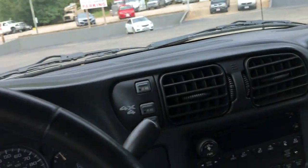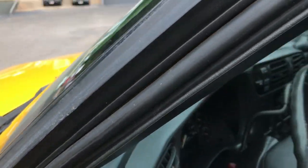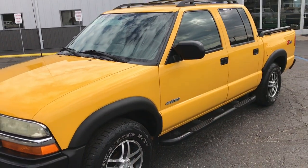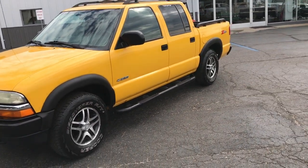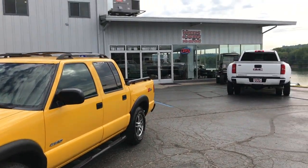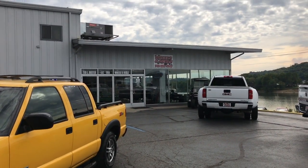So I just wanted to share this little truck with you. Actually, it's going to make a nice truck for someone if you don't want to spend a lot of money on something newer. But feel free to give us a phone call with any questions. We can get you financing for this. We got lenders that are eager to loan money. And just give us a phone call. You don't have to have perfect credit for this.